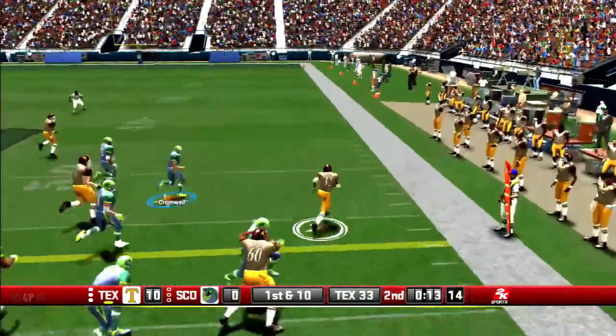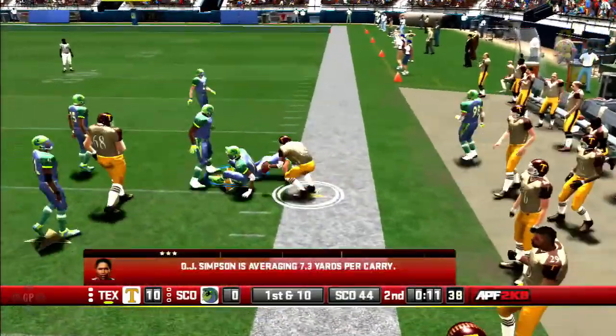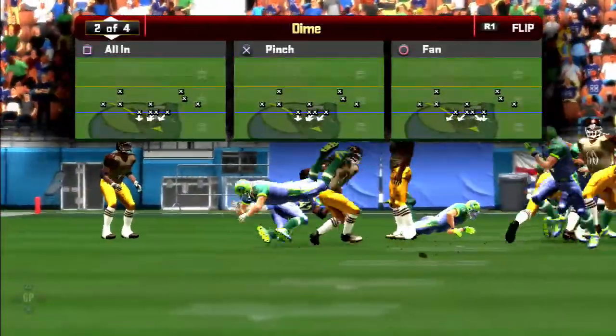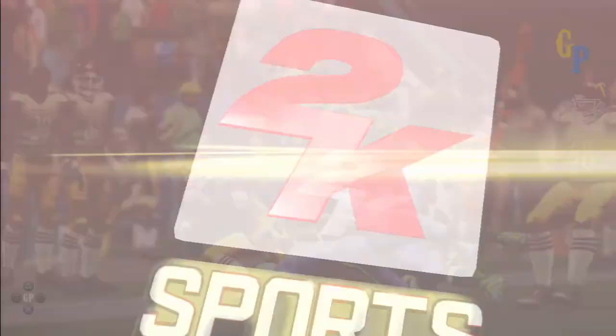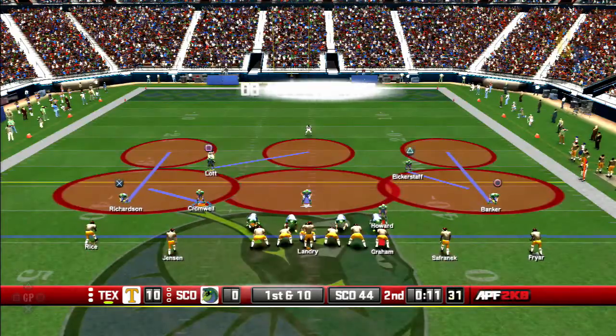He's at the 45. Finally popped out of bounds. The 40. O.J. Simpson dusts the defense with this here. Oh, perfect spin move. What a run, and he is generating some great numbers. Oh, yeah, he's running hard. And up to now, he's got 66 yards on 9 carries.